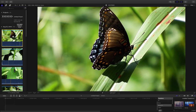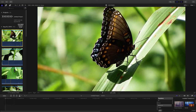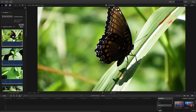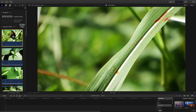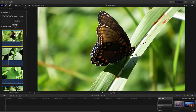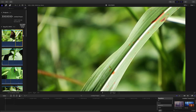Here he's cleaning his face. Looks like he's getting ready to fly. Well, first we have to leave a deposit and then we can take off. All right. So let's, right before he starts cleaning his face is the in, and the out is right there at the end as he takes off. We'll mark that one as a favorite.